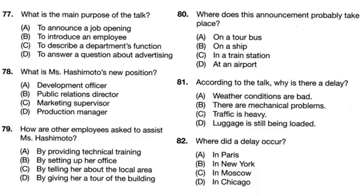Before joining our company, Ryoko worked as a manager at a marketing agency for 15 years. She just started yesterday, and she's new to our region, so it would be helpful if you could all assist Ryoko and answer any of her questions about the local area. She'd like to say a few words, so join me in welcoming our new Public Relations Director, Ms. Ryoko Hashimoto.